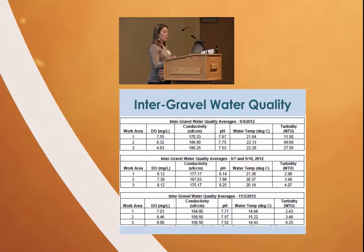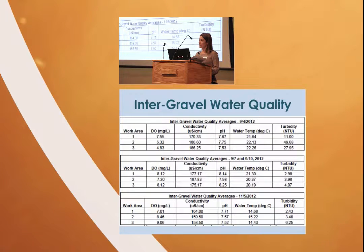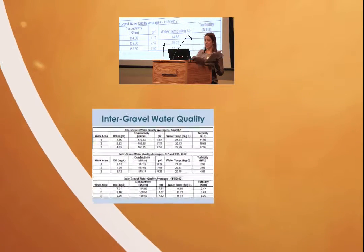The water quality parameters after implementation on the November 5th sampling date show that these temperatures have lowered and the dissolved oxygen is a bit improved. So this is showing that we have pretty important changes in the water quality that's going to allow these salmon to survive. Now, to get back to the SWAMP protocols, this is also a suite of parameters that are important to benthic macroinvertebrates. So we're going to switch gears and look at what's happening with them.